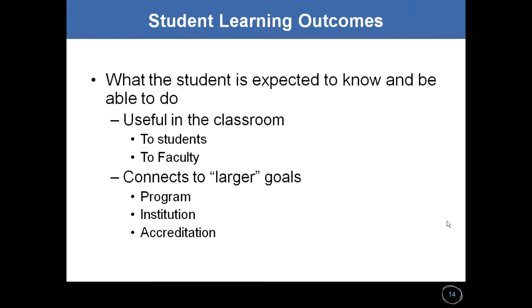The process begins with determining what the student learning outcomes should be for the course, and so you have to ask yourself what the student is expected to know and be able to do. And this is useful to the students as well as to the faculty. The students know exactly what concepts you're requiring them to learn and master. And for the faculty, it helps to focus the instructional strategies that you use in the course more on the objectives, or the outcomes, you're trying to achieve in the students. So it helps to focus everyone's effort more specifically on topics that are of the greatest importance.